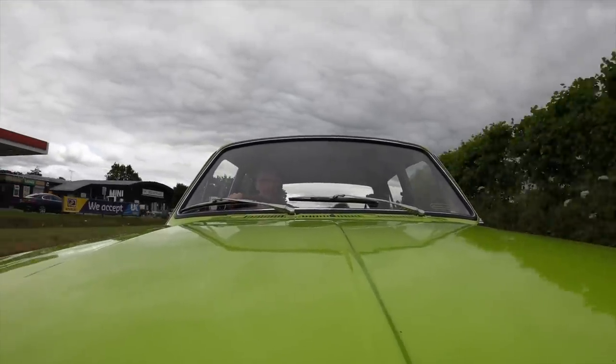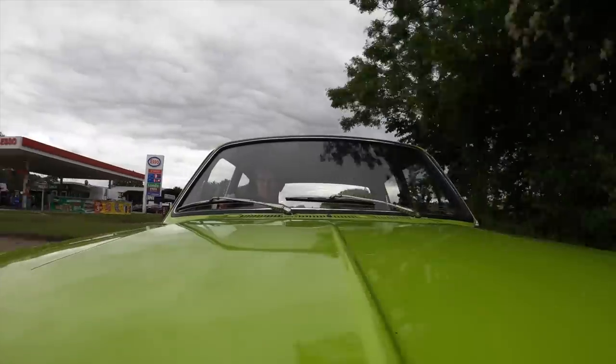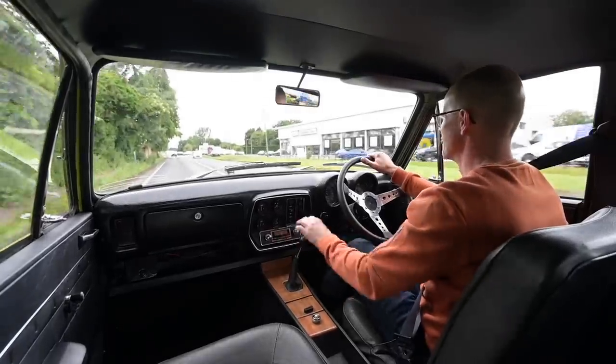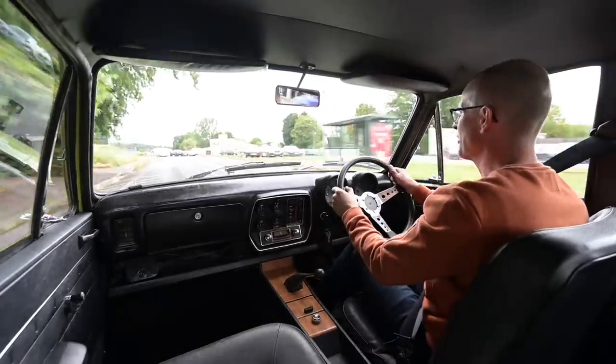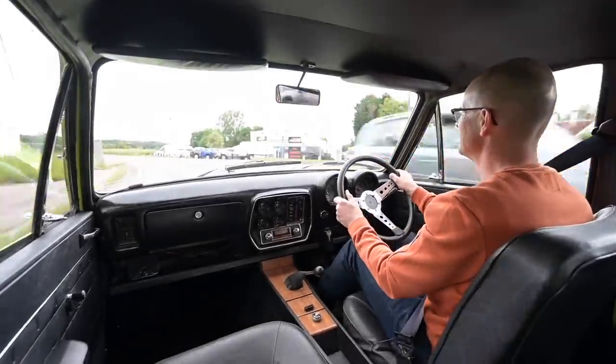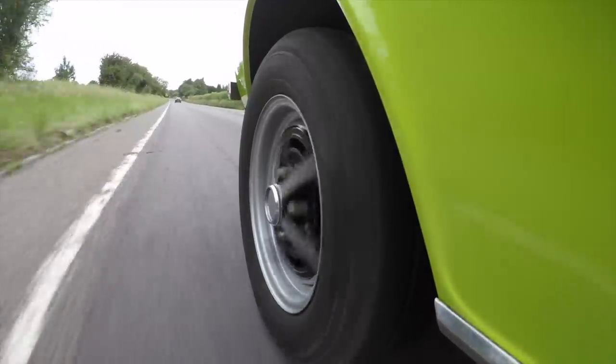The second thing you notice is the performance. It's really lively. This little 1725cc is a pokey little thing. We're hitting 40 miles an hour already. Oh, what a great car. That's a cool building as well.